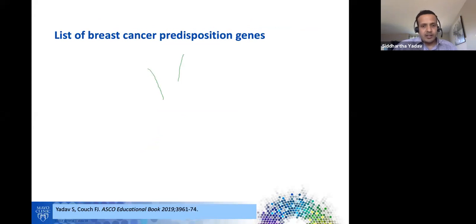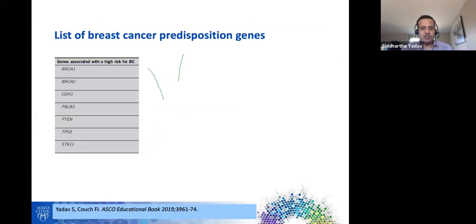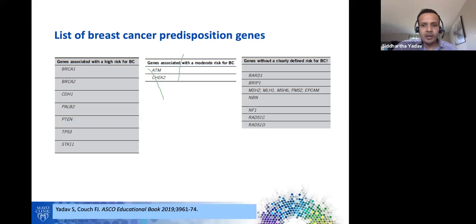So to finalize what the genes in breast cancer are that we should be considering, I tend to divide them into three categories. This is from one of our publications in the ASCO Educational Book last year. For high-risk genes, I tend to think of BRCA1, 2, CDH1, PALB2, PTEN, and TP53. STK11 is also a high-risk breast cancer gene, but it is a syndromic gene and very rare, so a lot of panels will not include it unless there is a specific concern for STK11 mutation.